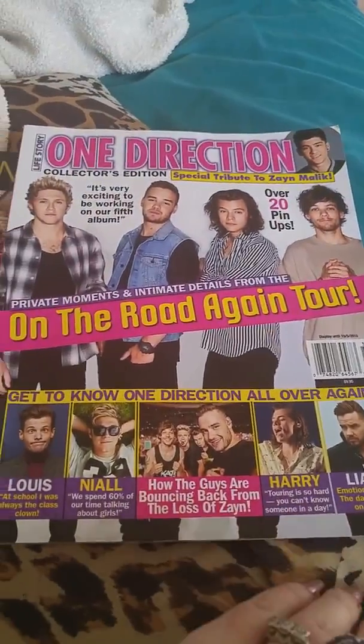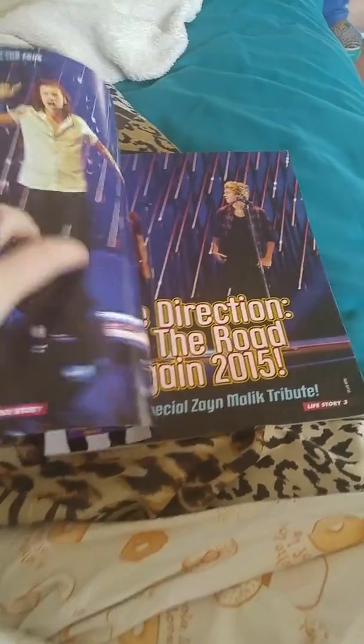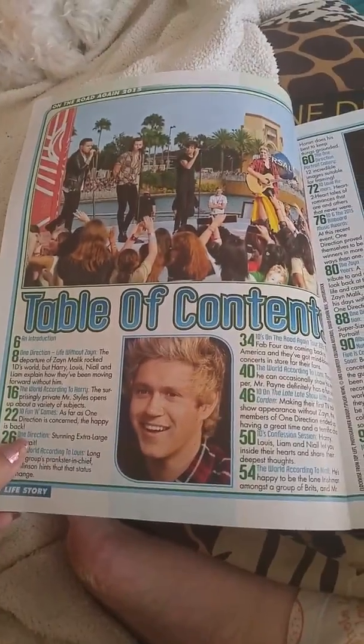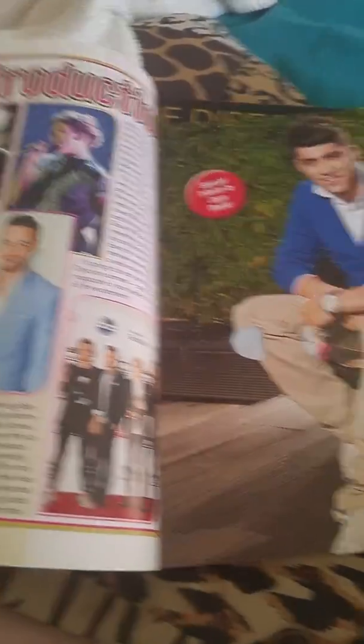Okay. So that's the magazine. And there's a Zayn tribute in here. I don't know if you can see Liam. I'm just going through and showing the pictures. I'm not gonna show all the articles, because that would take forever.